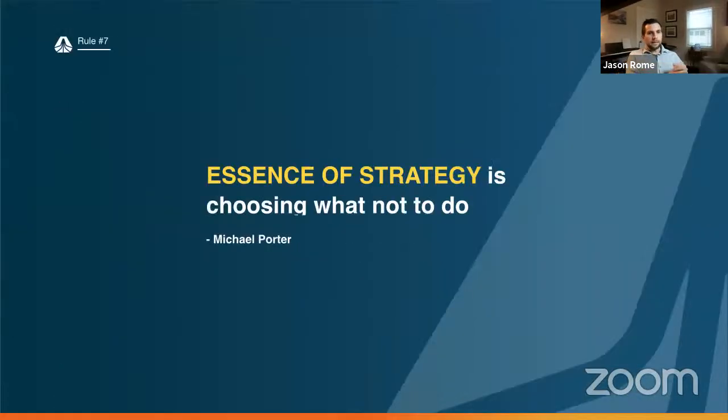So getting to the end of design thinking sessions, the essence of strategy is choosing what not to do. So Michael Porter quote here. I hit on this a little bit earlier, but make sure when you're walking out of an innovation or design thinking session and you're working on building a prototype, that you're able to really test what you want to test. And a lot of times what we see is extremely feature-rich prototypes that put a burden on testing because it can be difficult to test the individual features versus the holistic product.